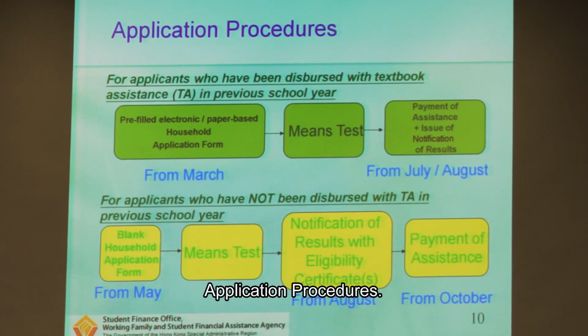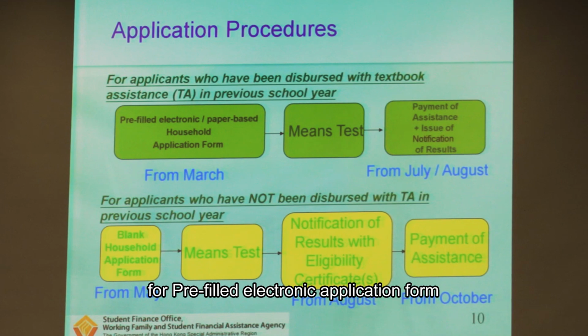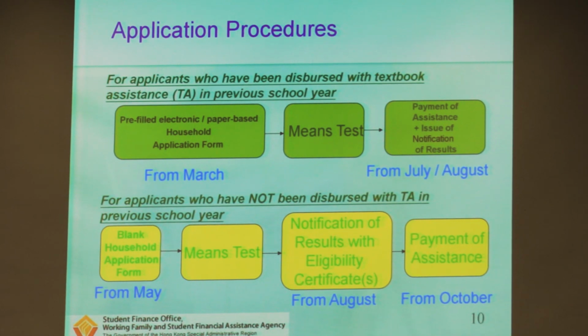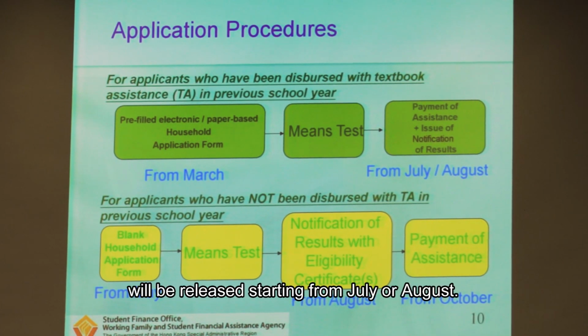Application procedures. Applicants who have been disbursed textbook assistance in the previous school year will receive either an access code for a pre-filled electronic application form or a pre-printed paper application form starting from March. After the submission of the application and having passed the means test, payment of assistance and issue of notification of result will be released starting from July or August.